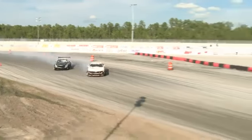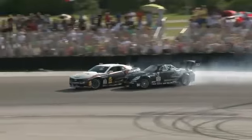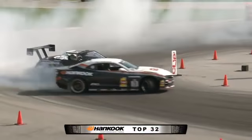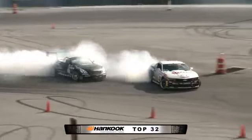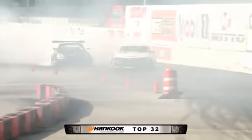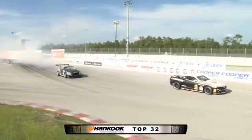Conrad with an entry, Daigo matching. 76.9 for Conrad. Daigo, all look over at Daigo. Conrad. This is why he's a D1 champion. Super tight on his door, reminding Conrad exactly where he's at. I don't think Daigo's trying to leave any conversation up to the judges right now. That was insane. What a run.